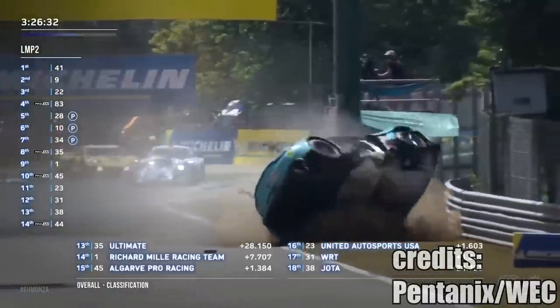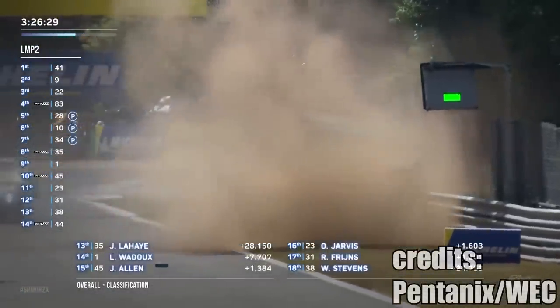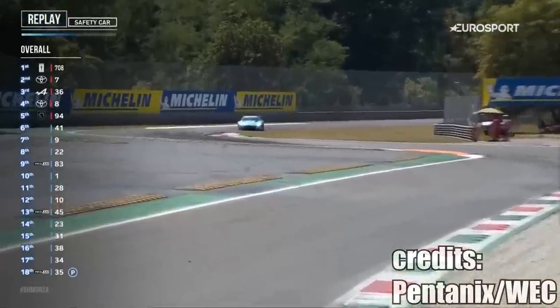During the 6 Hours of Monza, an Aston Martin lost control before the second chicane and hit the sausage curb sideways. He was okay, by the way.